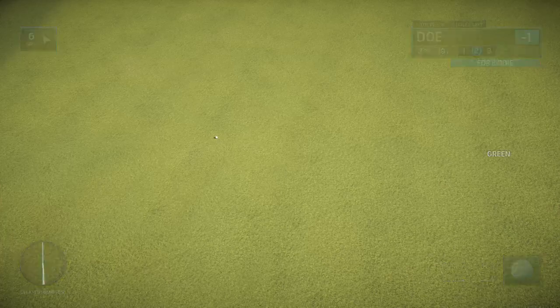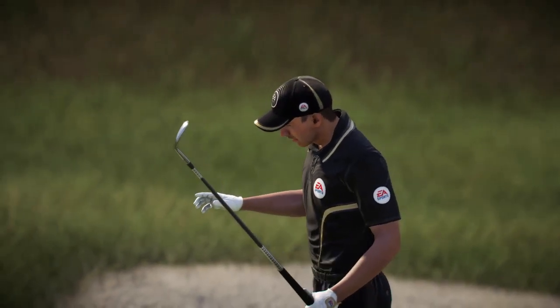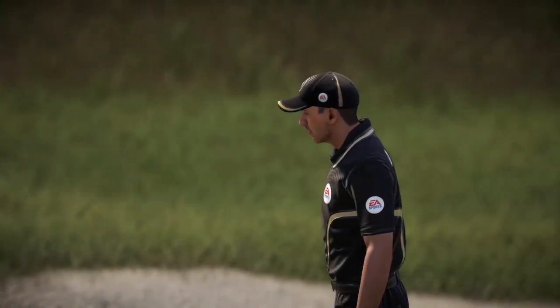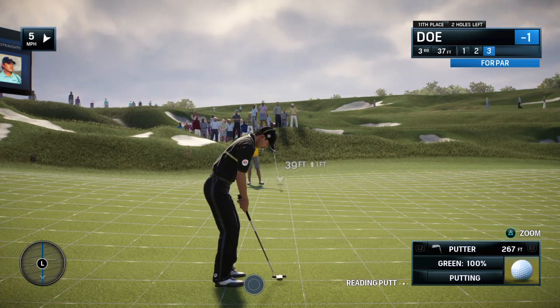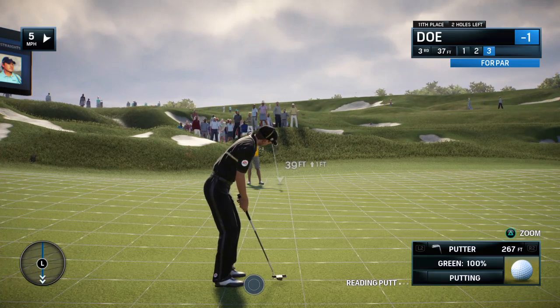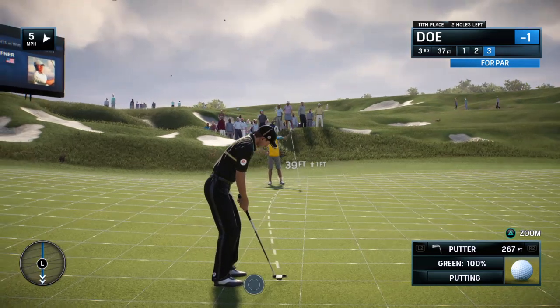That shot does finish up on the green, but it sets up for a very difficult putt. Frank, I'm not saying he should pull out driver here, but this is a long putt. Greens are fast, though. You never know. Good line, good pace. Might have a chance.